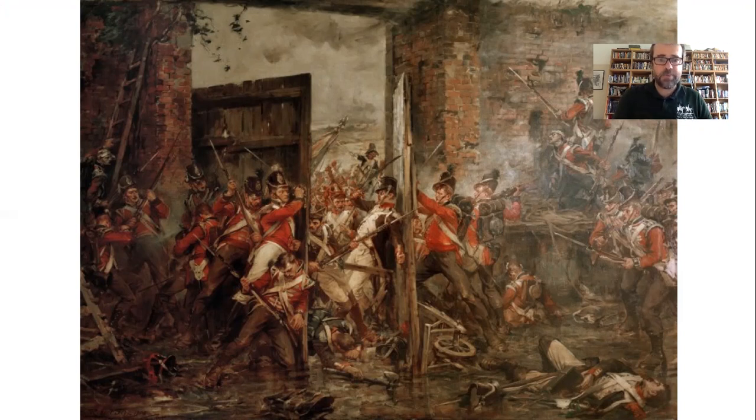Now this chap here, before we leave this painting, we can't go without naming this gentleman with the sword. This is Lieutenant Colonel James Macdonell of the Coldstream Guards, and he was in overall command at Hougoumont, and we'll meet him again very soon.